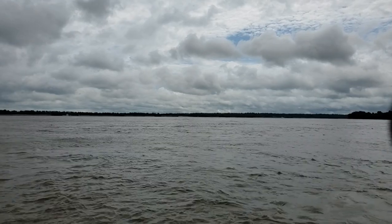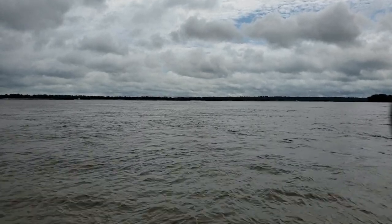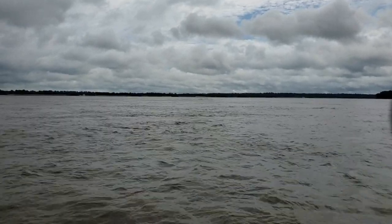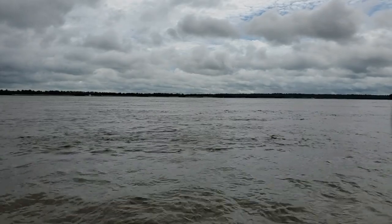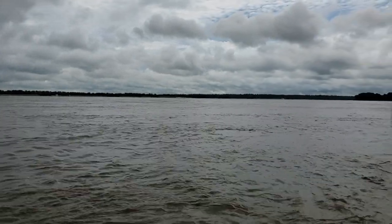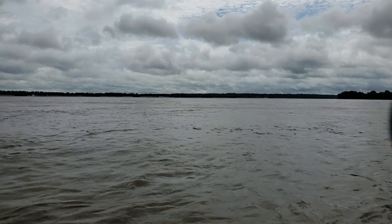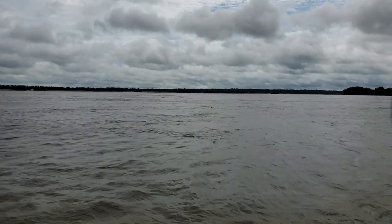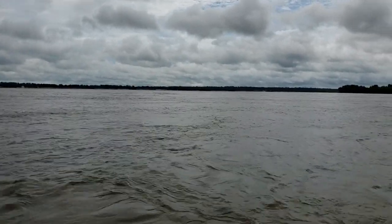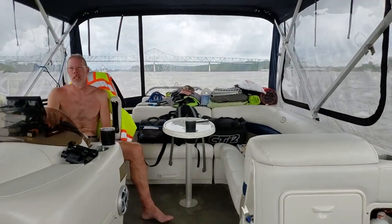This is it. This is where the Ohio meets the Mississippi. This is where our Mississippi River trip ends and our Ohio River journey begins. Go left for Ohio, right for Mississippi. We're going to find a big swirl here where the downriver meets the upriver. Captain Guy is doing a fantastic job of piloting the boat here. Ohio River, here we go!